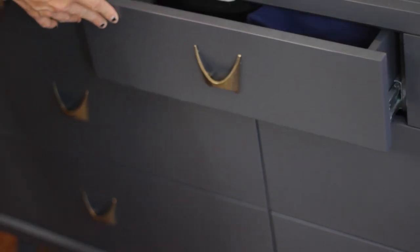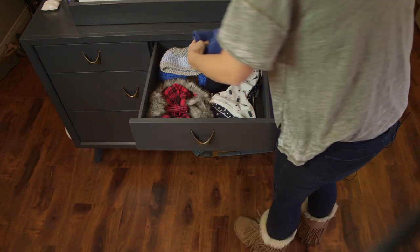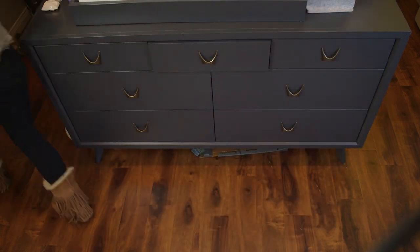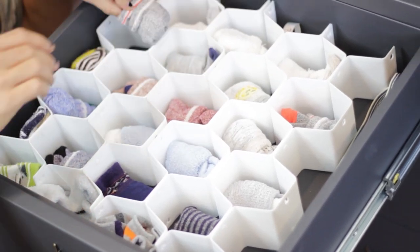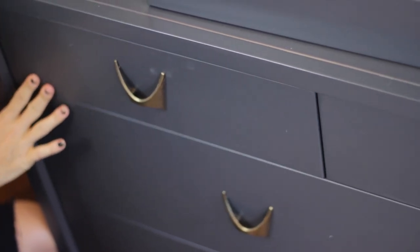So I know she's using a lot of hats. I wanted to make sure and put these in the dresser next to the clothes so that when she's planning his outfit, it'll be really easy for her to pick which hat goes on top. Baby socks. I'd say these are the most frustrating things. What I use is just a regular sock or underwear organizer that you can get at the Container Store or Amazon or anything like that. I found that this really works.